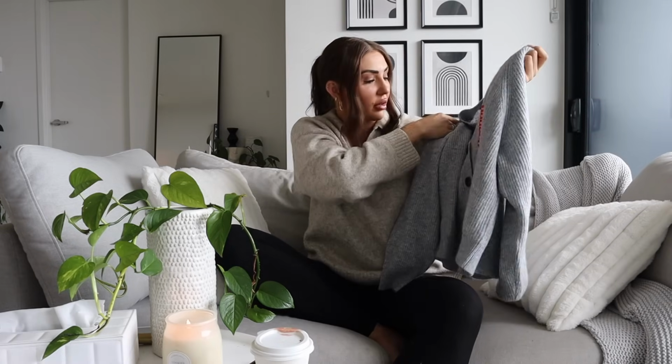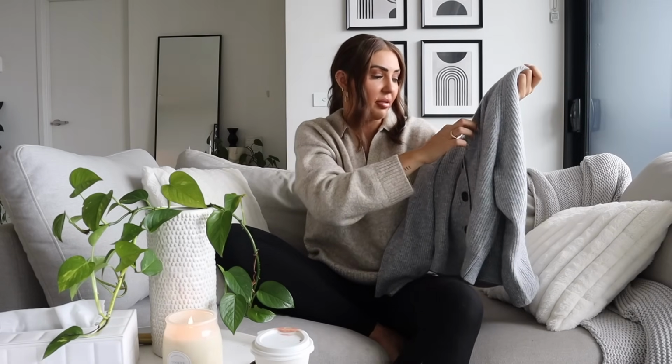I would have rathered this in a nice white or cream kind of color, and I just don't think the quality is there, but that is completely fair enough because I'm pretty sure it was only $15. So I think if you could get the cream color, it might look a little bit nicer, but I've definitely seen better versions of these button-down cardies, probably from like H&M and some of those other stores.